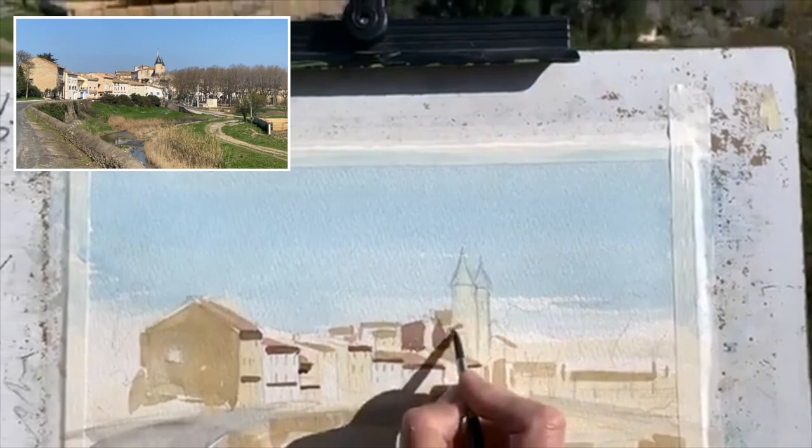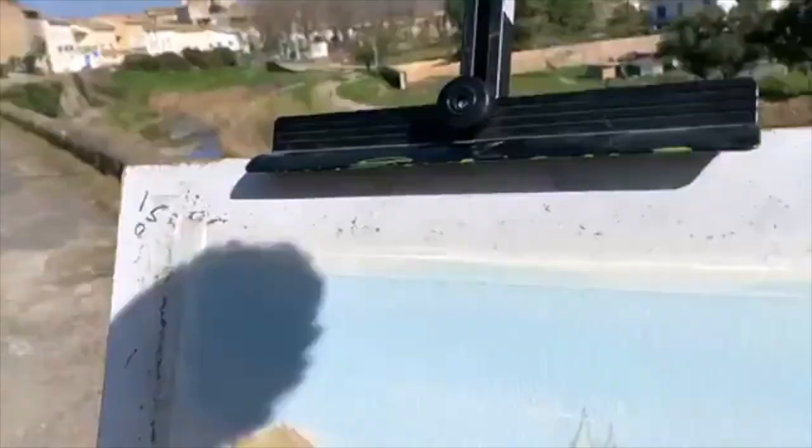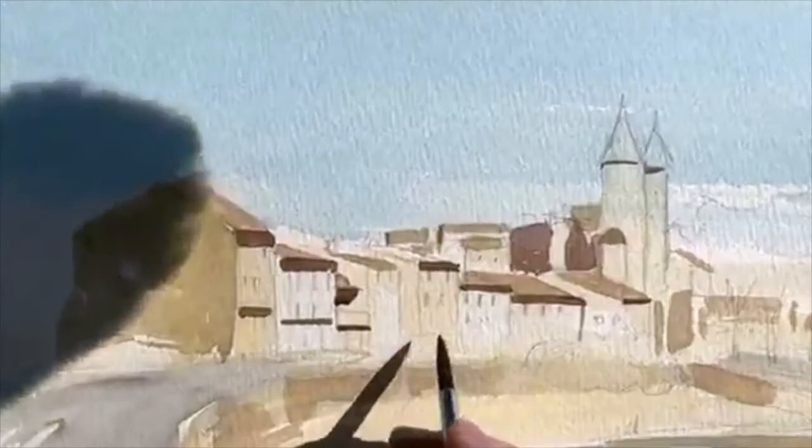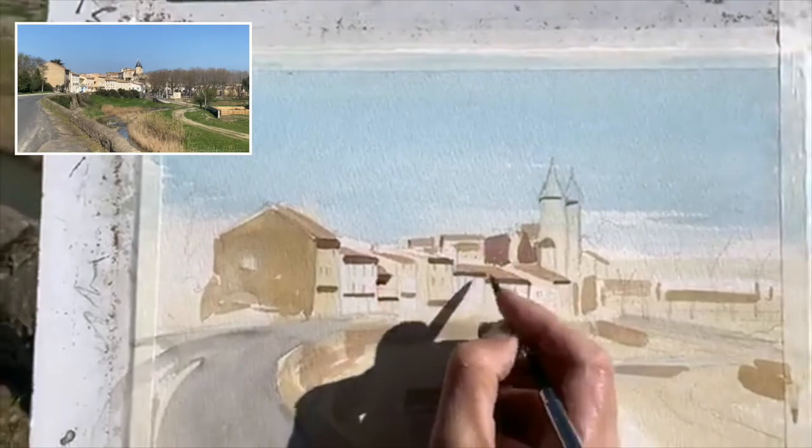I'm going to just zoom over to that side as well, so people can see. Yep. So below the towers, you can see quite a strong triangular shape, and that's that strong shadow that Simon has just put in just over there. Just put a few random terraces in there. That's quite good.